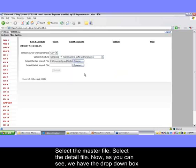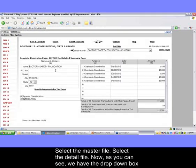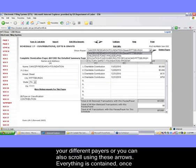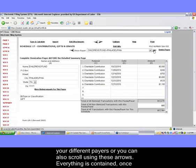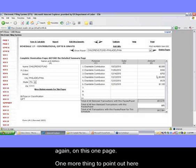Select the master file, and I'll select the detail file. And now, as you can see here, the drop-down box is populated with the payers for this particular schedule. So you can use this to scroll between your different payers, or we can also scroll using these arrows. And everything is contained once again on this one page.